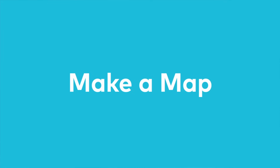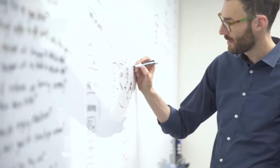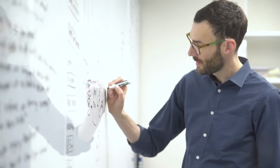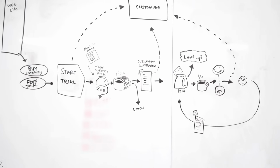Then you're going to make a map. So you're going to make a simple diagram showing how a customer moves through your product or your service. And you're just going to start with a rough draft of that map. Yeah, all of that is in the morning.